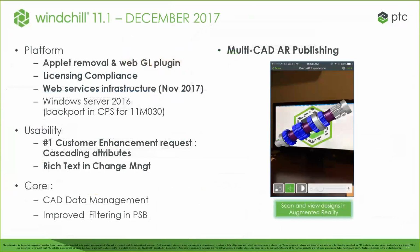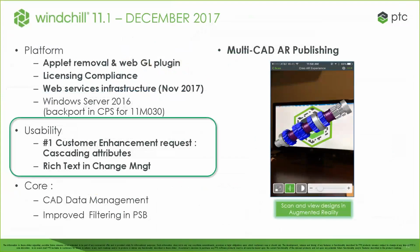There's also been some background improvements to the web service infrastructure, as well as to the Windows Server for Windows Server 2016. Next, some of the big ones that people have been asking for around usability.